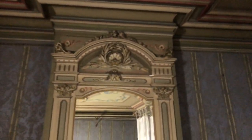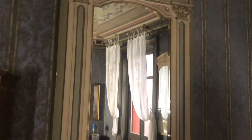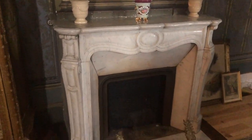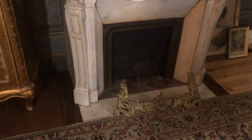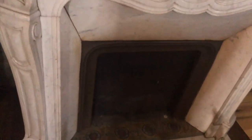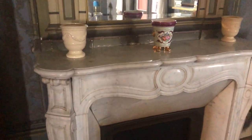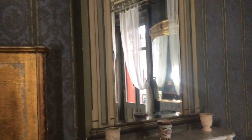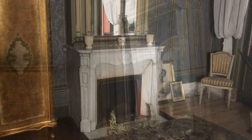Mirror, that was here. And a gorgeous marble fireplace, I think it's my favourite. Little marble tiles. We're not sure whether it goes or not yet. We've got the chimney man coming this week.